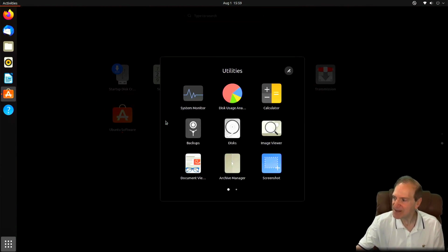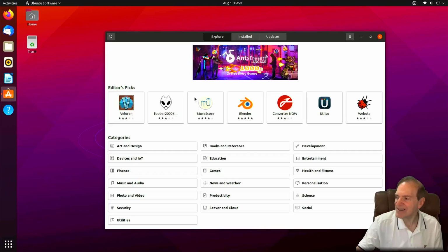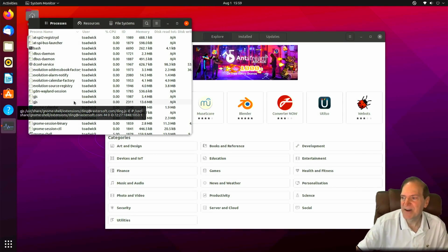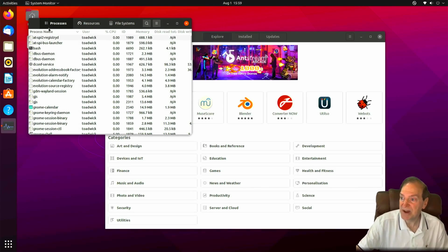So let's see what's in the utilities folder. So there's our system monitor, our disk usage analyzer, document viewer, archiver, screenshot. Cool. So actually, this doesn't look real heavy as far as loaded software. So I'm kind of liking that, actually. Looks like it's got most of the basics, just your office and stuff like that.